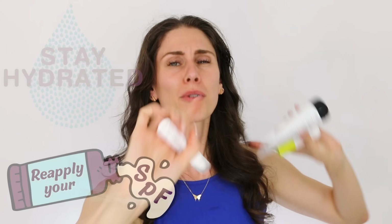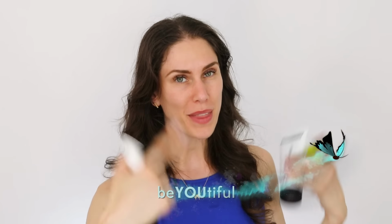Now, when it comes to results, my skin has gone through so much over the years, and when I look back at some of these photos compared to where I am now, I can't help but take a little moment and feel a little bit better about myself, even on my sad days. Overall, always remember that your skin is a work in progress. Be patient with it, make sure that you're tracking it, and make sure that you're sharing your struggles and your successes with others. Always stay hydrated both orally and topically, reapply that SPF, and be beautiful both inside and out.